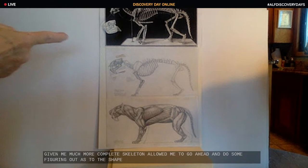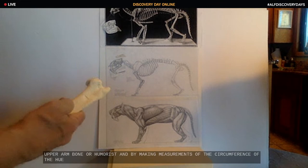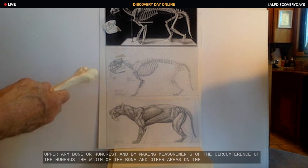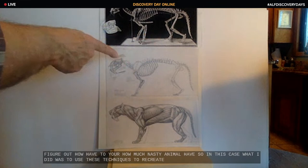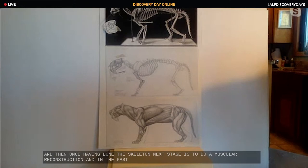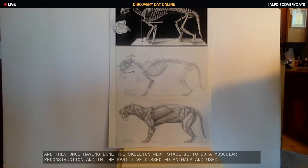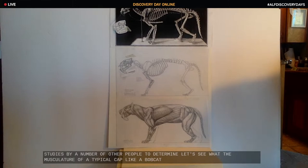Again, we have the upper arm bone, or humerus, and by making measurements of the circumference of the humerus, the width of the bone, and other areas on the skeleton, we can figure out how hefty or how much mass the animal had. So I used these techniques to recreate the way the skeleton would look. Once having done the skeleton, the next stage is to do a muscular reconstruction. In the past, I've dissected animals and used anatomical studies by a number of other people to determine, let's say, what the musculature of a typical cat, like a bobcat or a tiger, would be. So I used these when I was doing this reconstruction.